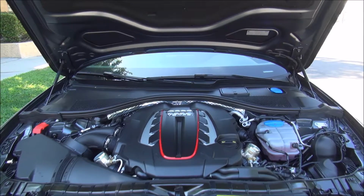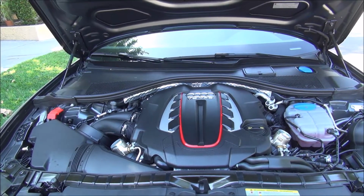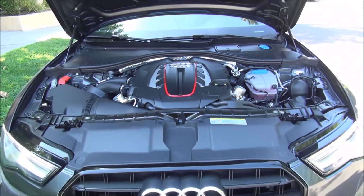And that concludes the tour of the 2016 Audi S6.